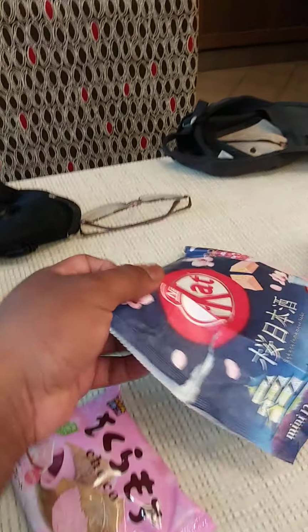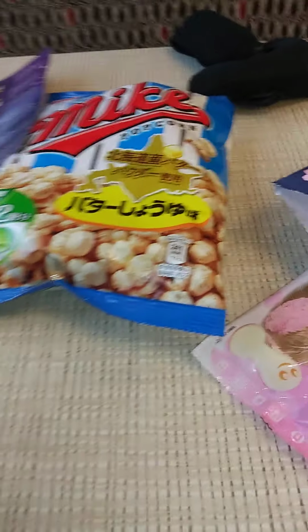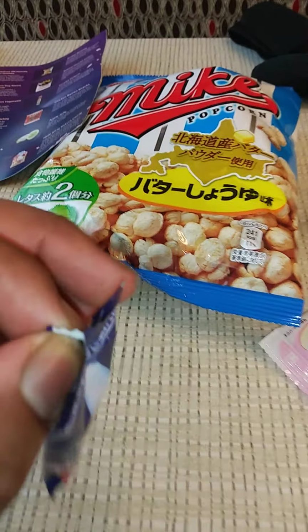I already opened the sakura Kit Kat today, so my family can try some. I tried one this morning and it was pretty good. Definitely different than what I've ever tasted before. Yeah, really good. You can definitely taste the sake.